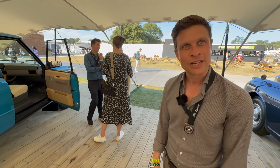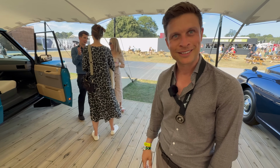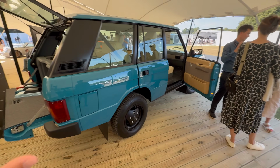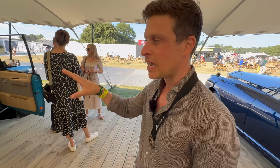Oh, this car is cool. We just finished it, and we brought it to Goodwood today to drive up the hill. I love that you're ripping them up the hill. You can smoke the tires. Yeah. So, obviously, Range Rover Classic, this particular one, what year is it? Yeah, so this is 1989.